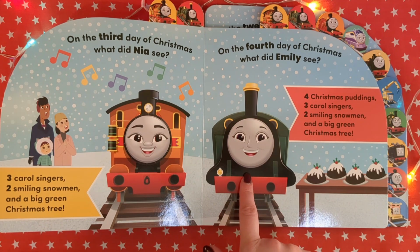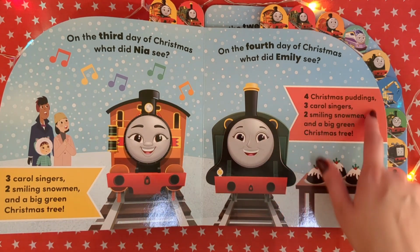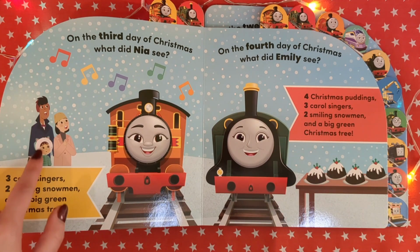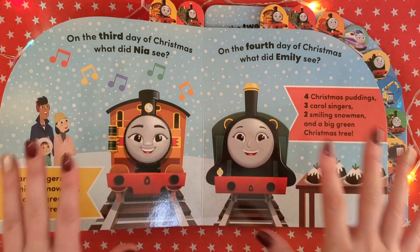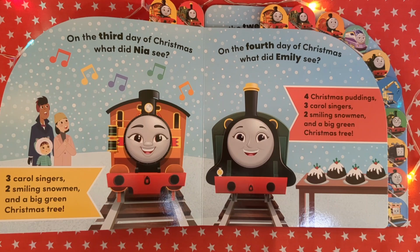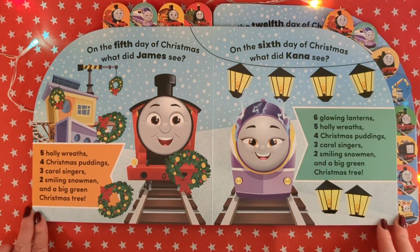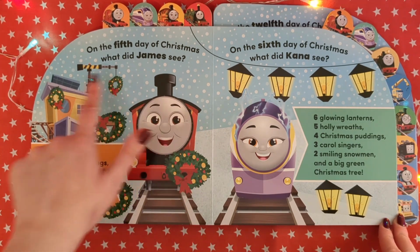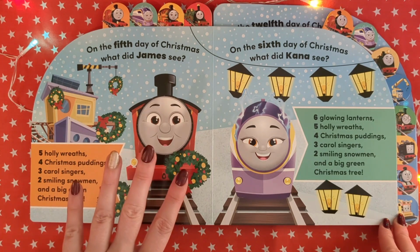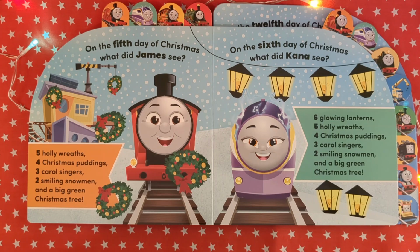On the fourth day of Christmas, what did Emily see? 4 Christmas puddings, 3 carol singers, 2 smiley snowmen, and a big green Christmas tree. On the fifth day of Christmas, what did James see? 5 holly wreaths, 4 Christmas puddings, 3 carol singers, 2 smiley snowmen, and a big green Christmas tree.